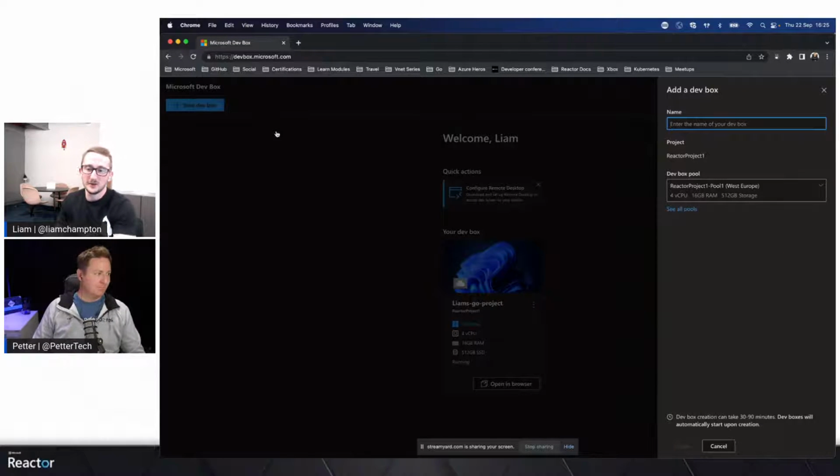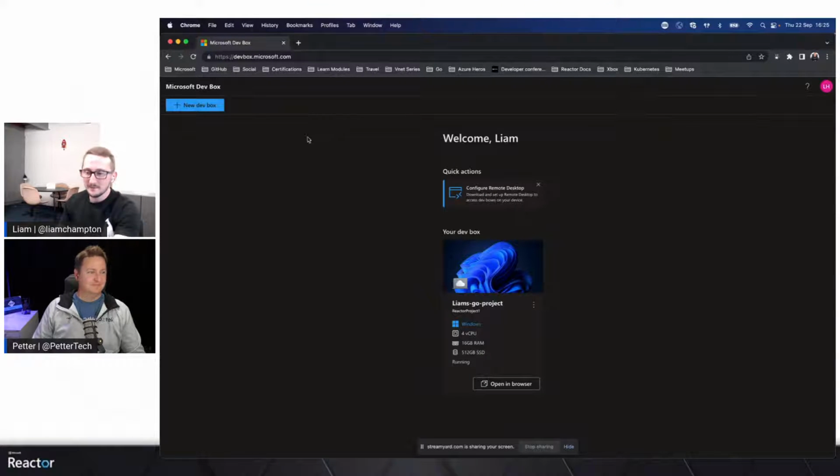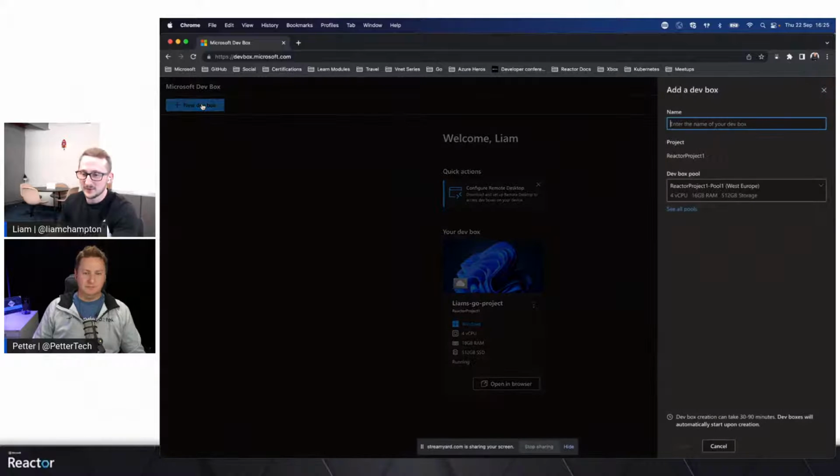So you have to sign into the portal. It's devbox.microsoft.com. And I have signed in with the account that Peter gave me, which is liam@petertechdemo, yada, yada, yada. I've logged in. I've signed up to this. I've created a new dev box. I clicked on this one. I put in a name. So hello world to everybody.